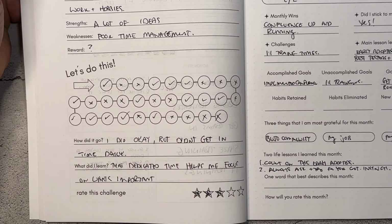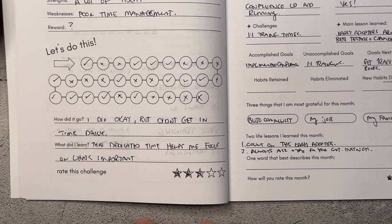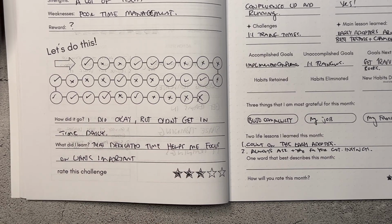There's a great reflection at the bottom of this page. For myself, I did okay, but I didn't give myself as much time as I wanted to. I found that dedicated time really helped me focus on what's important to me. And then also, I rated this challenge. I gave myself a 3. It's not to be down on myself. I'm just being realistic. I could do better with something like this, and hopefully we'll continue this habit in the future.